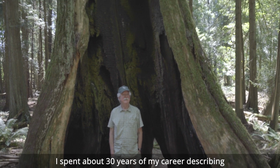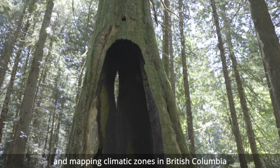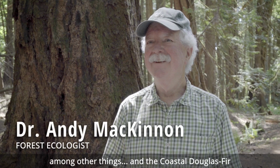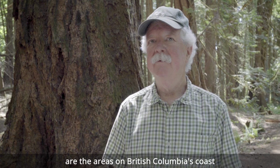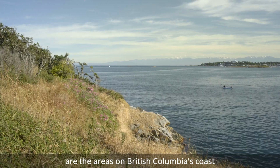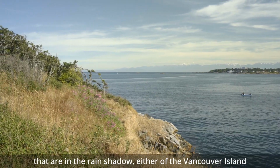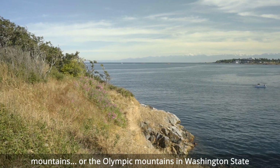I spent about 30 years of my career describing and mapping climatic zones in British Columbia, among other things. And the coastal Douglas-Fir and the very dry coastal western Hemlock zones are the areas on British Columbia's coast that are in the rain shadow, either of the Vancouver Island Mountains or the Olympic Mountains in Washington State.